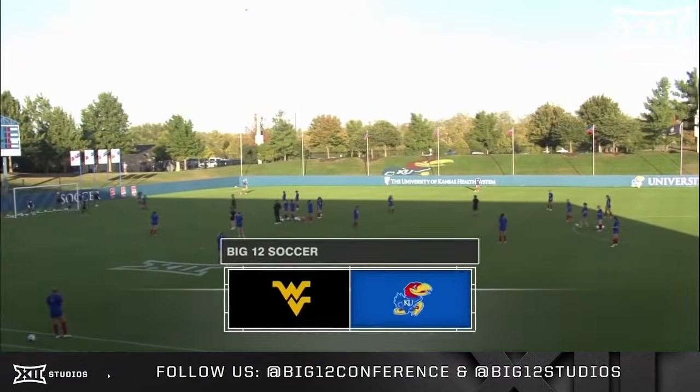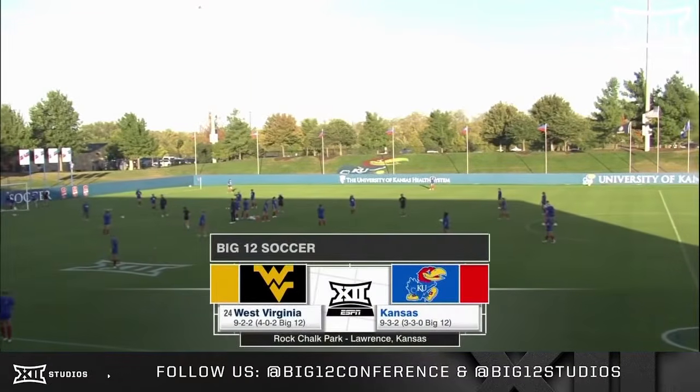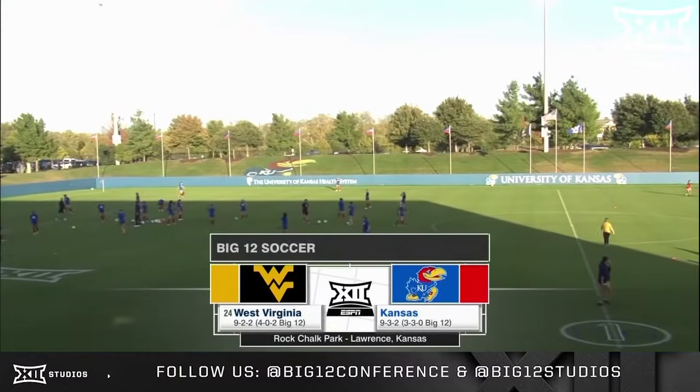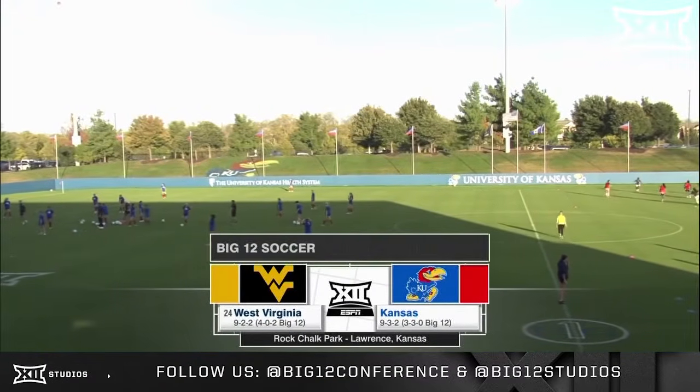The season rolls along, the game's getting bigger and bigger, and we have a big one tonight involving Kansas and West Virginia from Rock Chalk Park here in Lawrence.